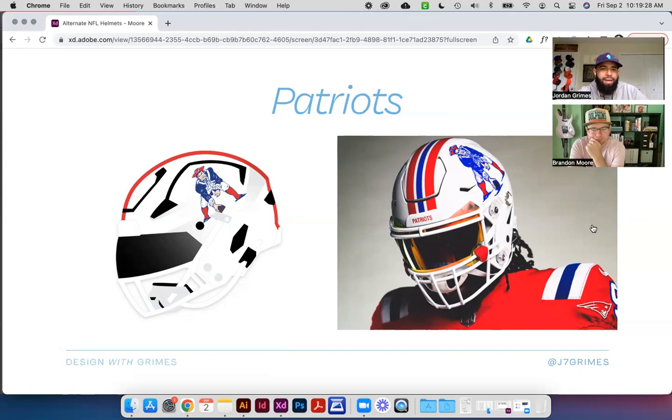It's not the flying Elvis logo. What's this? The hiking Elvis, or what do they call this mascot of theirs? Pat Patriot. I knew there was a Pat Patriot. There he is. And so Pat's looking good on the side here. You got the white shell, white face mask, all the striping down the middle, and it's pairing well with this red jersey. I'm assuming white pants and all that kind of stuff.